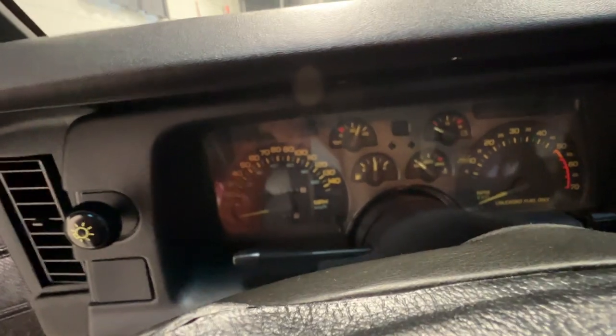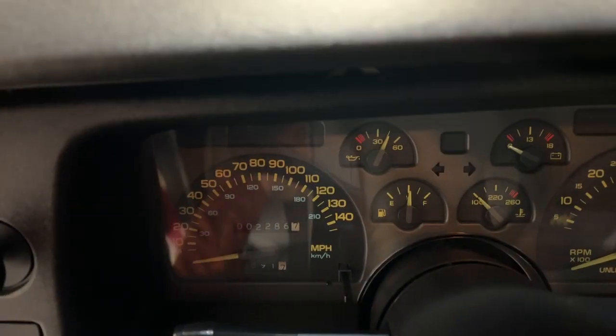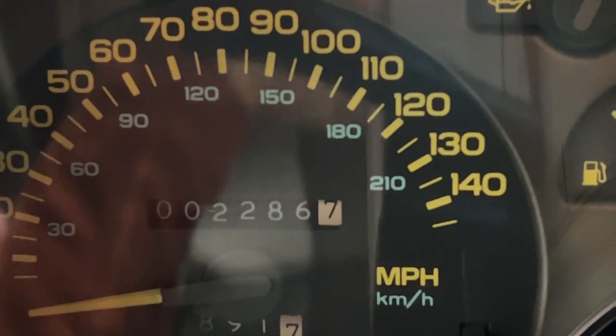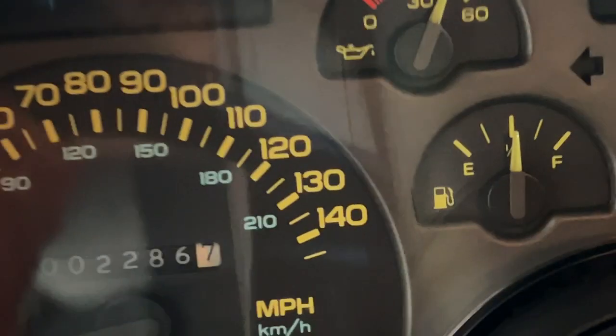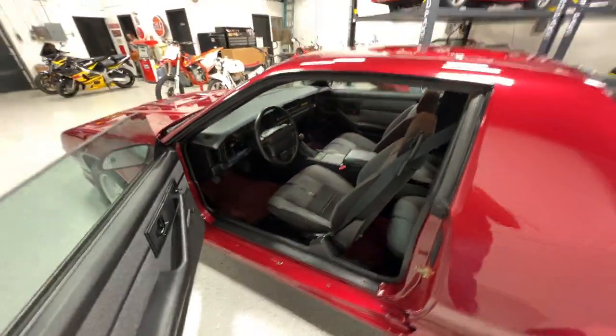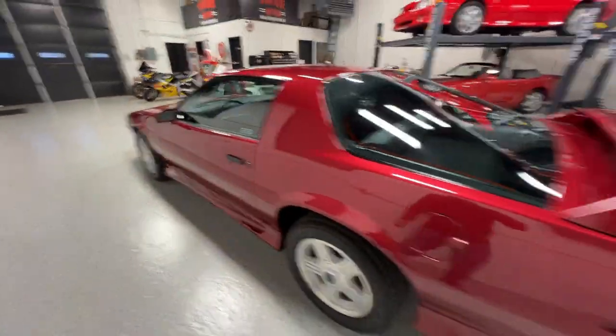While we're at it, let's see the odometer. Exact odometer reading is... let me zoom in a little further for you. 2,286 miles. And we'll add a few when we go on our drive. Let's go check out the other side.